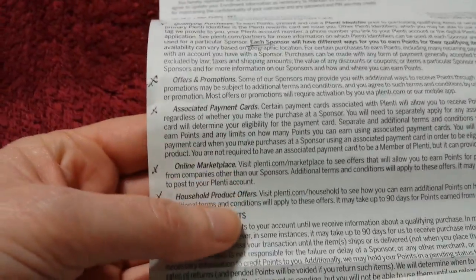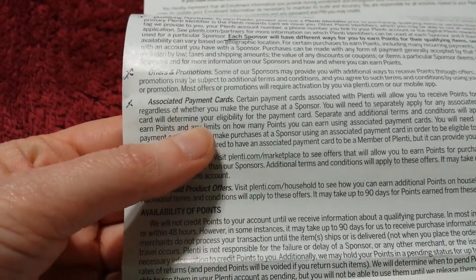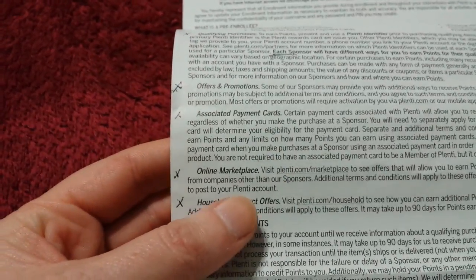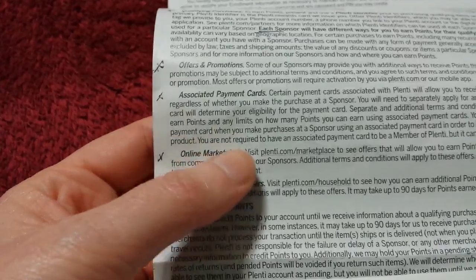I mean, certainly they're not going to hook up with Discover card, and every time I make a purchase with my Discover card, I get points. I can't imagine American Express doing that, but I'm not sure. Maybe Exxon has a credit card of its own? Maybe. And if you use your Exxon card, maybe you get points. I don't know. It's not exactly spelled out in here.